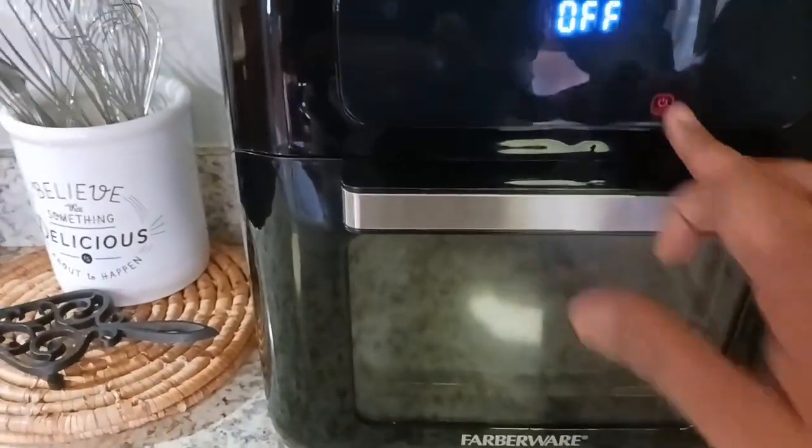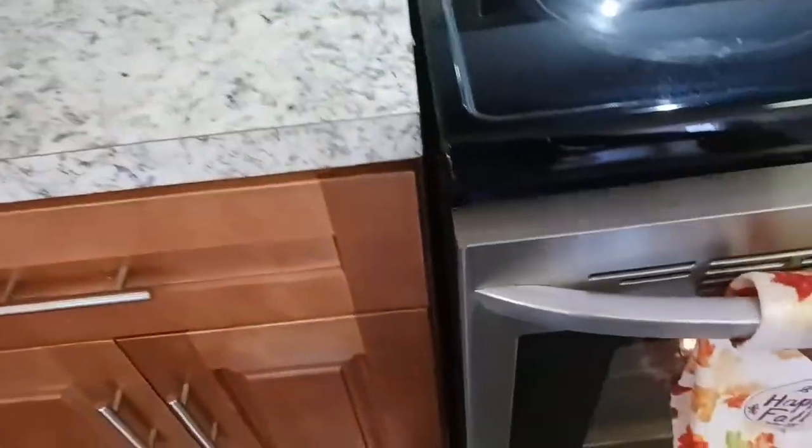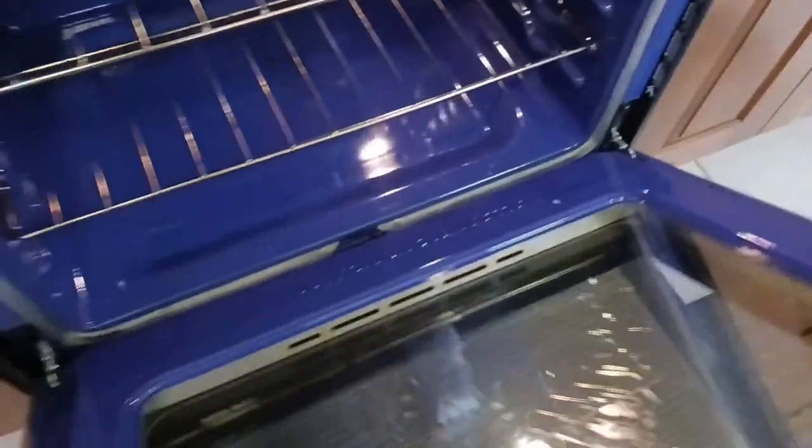Turn it off. And then of course, here's my stove. I have a smooth top stove by LG. It's nice and blue on the inside. I like to keep it clean. Can't do a dirty stove. Make sure that stove stays clean. And if you have a self-cleaning feature on it, go ahead and use it.